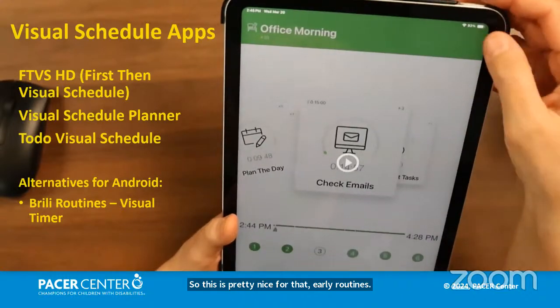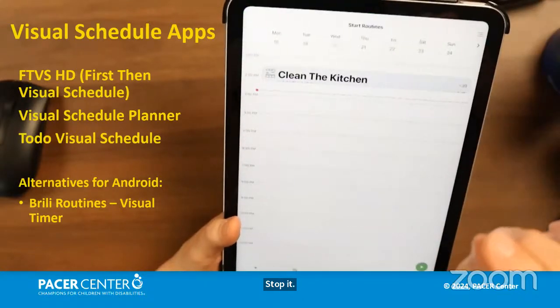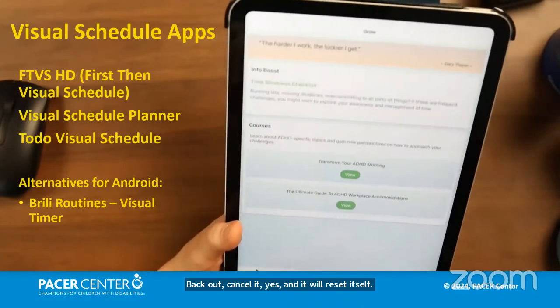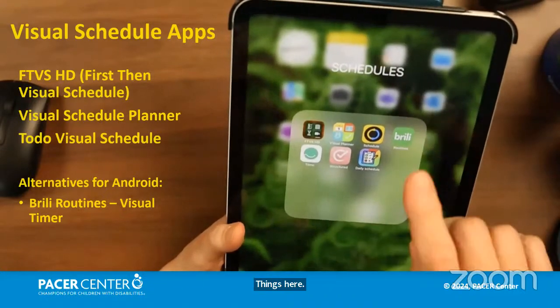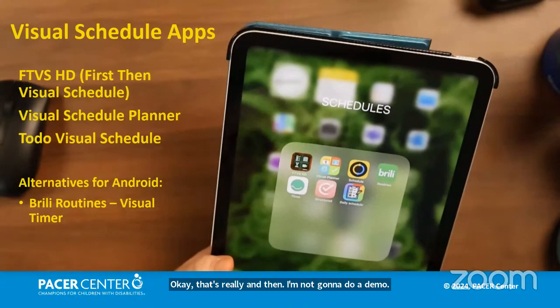Stop it. Back out. Cancel it. Yes. And it will reset itself. Okay, that's Brilli. And then I'm not going to do a demo. The other one is Timo. That's another one that is a visual daily planner for Android.